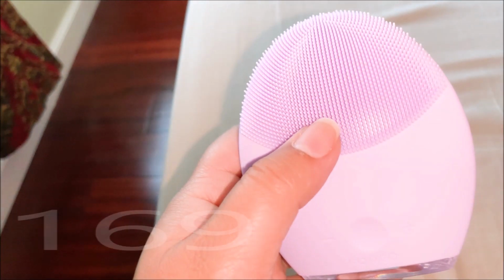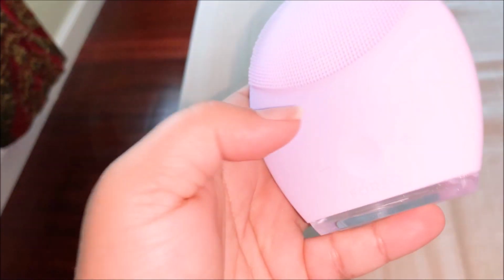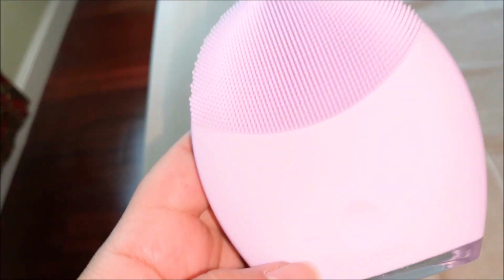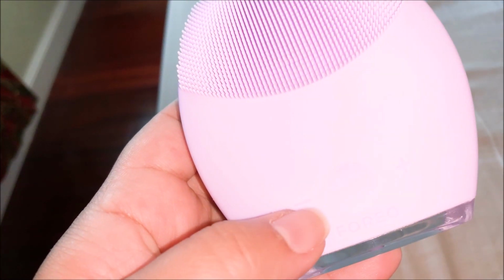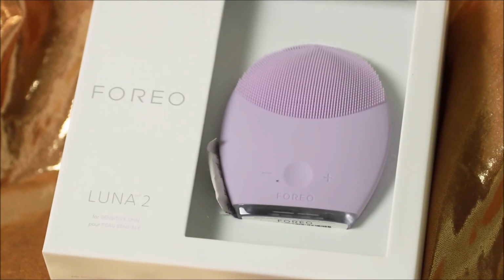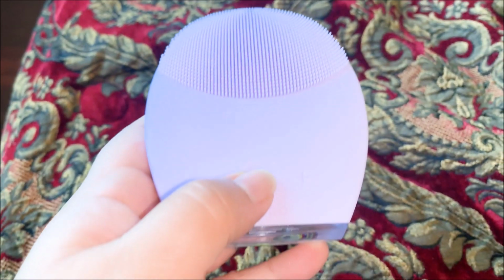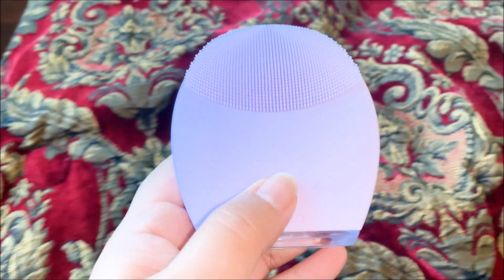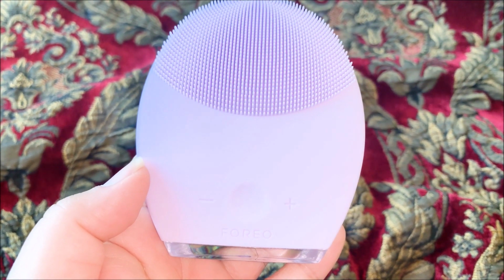Okay, so this is the cleansing brush side and this is the massager, and I think you can add and subtract the intensity levels. It's personalized, so whatever you like, you can either make it more intense or reduce the intensity. So the Luna 2 is more like a home spa system which has a cleanser as well as anti-wrinkle, anti-aging massager. You press this button once and the cleansing brush turns on, so it starts vibrating and you start cleansing your face.